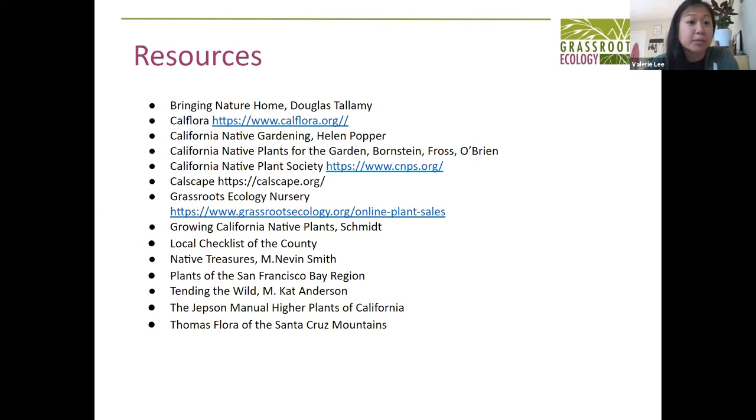Heather has a coyote brush that's male, but she can't get her own seedlings for any female coyote brushes. Do we at Grassroots Ecology sell female coyote brush? I have taken cuttings and I do not have any females right now. But that is something that can be done.